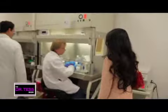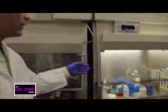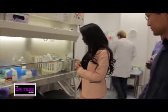I was quite impressed. I had done a lot of research as an undergrad at Yale in cell culture, so I knew exactly what they were doing in terms of the processes. And so these are what we call hoods. And are you guys familiar with tissue culture? You did something? Yeah. So we grow cells in these plastic dishes.